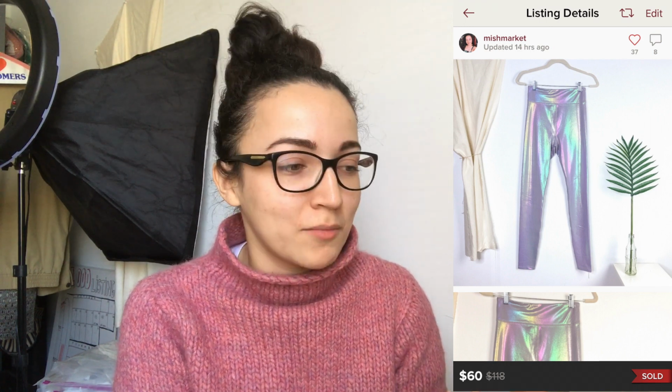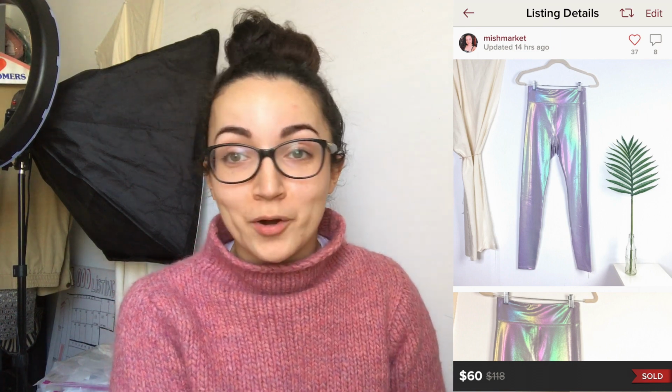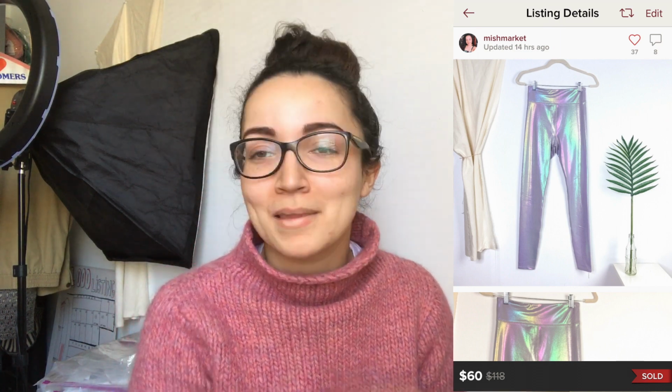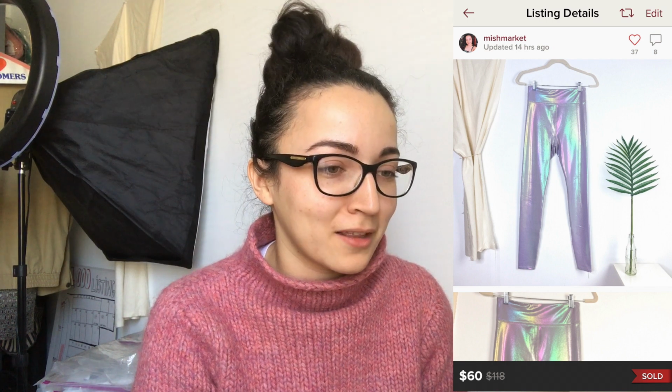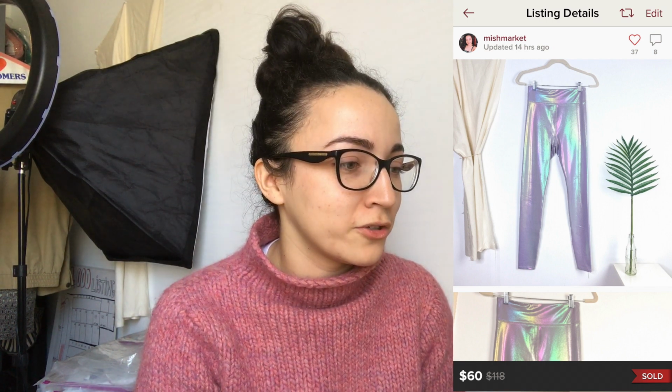Yeah, they were like a unicorn. I kept calling them the unicorn leggings because they had this luminous rainbow print over them. Anyway, they were really cute. I think that's enough about the leggings. Is that number 10? I'm going to include one more in the video. So this is, I guess, 11 items.